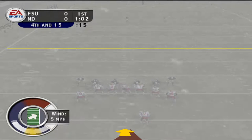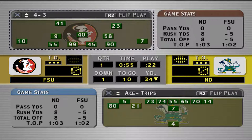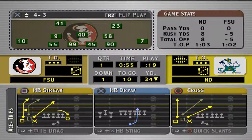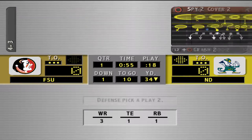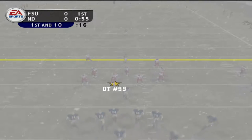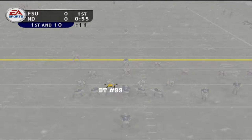Number 31, back to punt. He punts it. Number 34 fields it at the 26. So they bring him down after he picks up just a few on the return. They'll start this drive at the 34-yard line. The Fighting Irish come out in the ace formation.